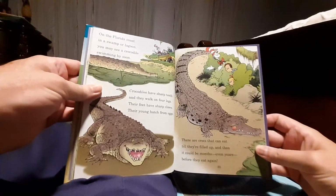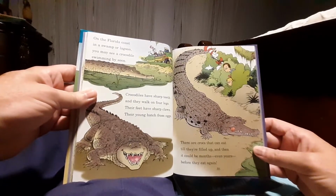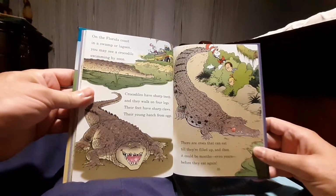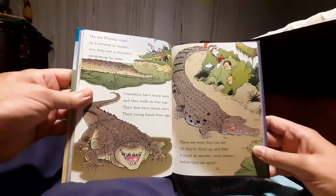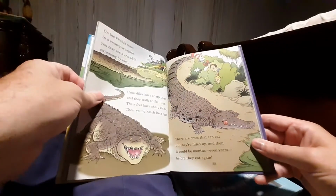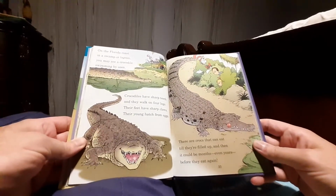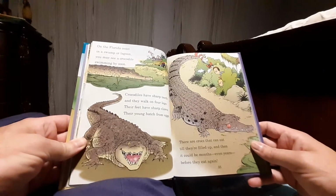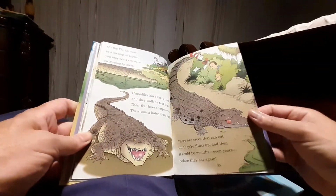On the Florida coast, in a swamp or a lagoon, you may see a crocodile swimming by soon. Crocodiles have sharp teeth and they walk on 4 legs. Their feet have sharp claws. Their young hatch from eggs. There are crocs that can eat till they're filled up, and then it could be months, even years, before they eat again. Those crocodiles were poppyworks.